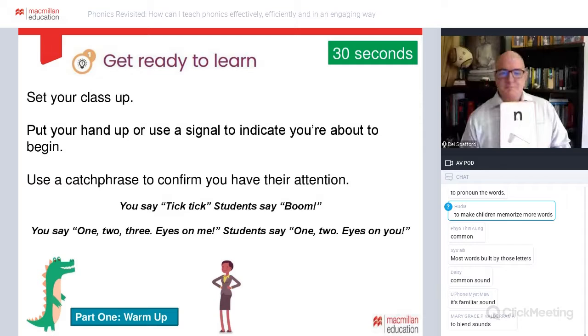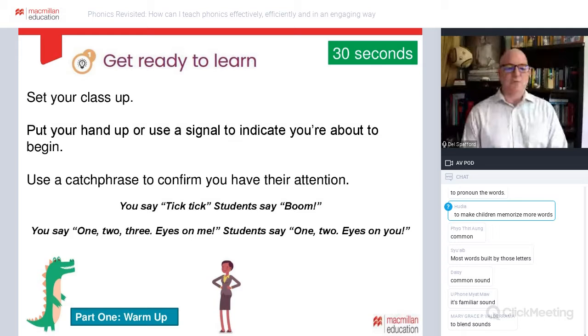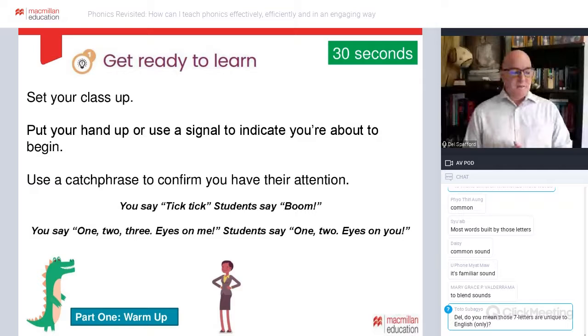The first thing we need to do is we need to get ready to learn. So you've got 30 seconds, set up your class. Now you will have in your classes routines already set up. But in order to get into a routine for teaching a certain element of your lesson, which will be hopefully phonics, you need to have a signal to let your students know how do you begin. So you might put up your hand. Toto, I'll come to your question in a moment.